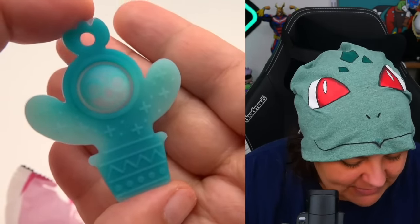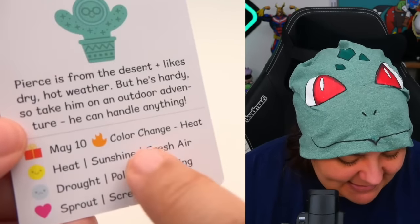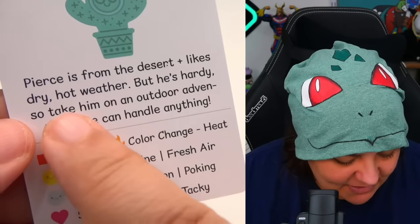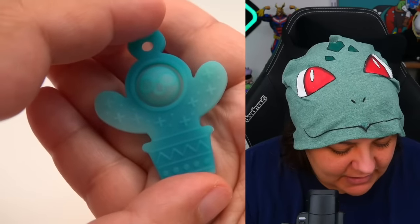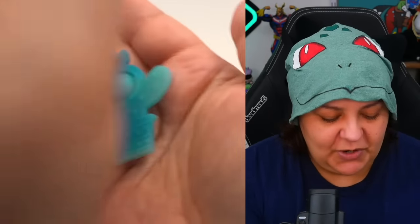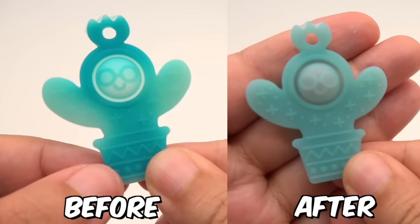I think this one is going to be color changing, but let's see. And this one's name is Pierce. Yes, it is color change with heat. So Pierce is from the desert, likes hot weather. Here are the likes, dislikes, and friends. And here's the birthday. So I'm already seeing the color change because it's going paler, but here it is before. And I'm going to go ahead and put it in my hand for just a little bit longer. And here it is after. So you can see them side by side.